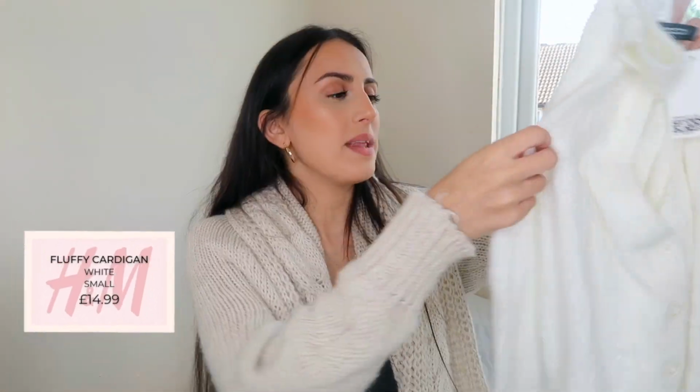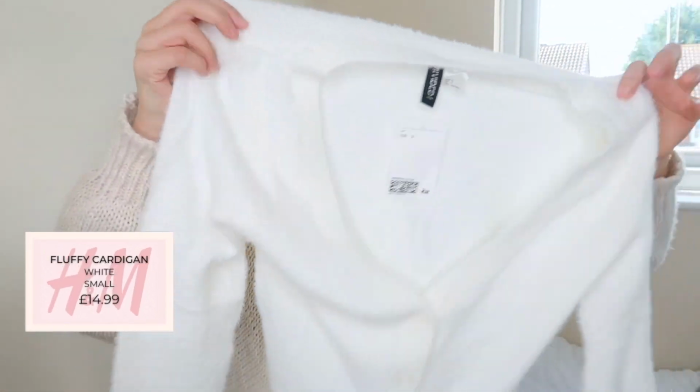So this is kind of similar to the white oversized jumper that I showed you, but this is in a cardigan form, and this is an eyelash material.